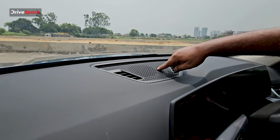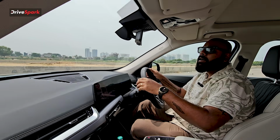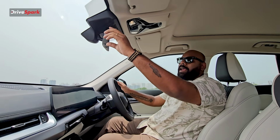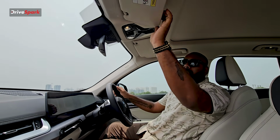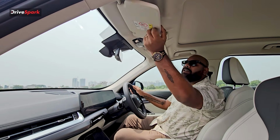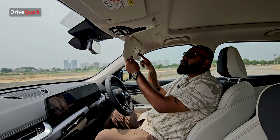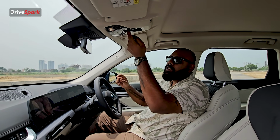You can see, I think this is another part. I'm assuming there's a speaker inside this. Also, you get auto dimming IRVM, that is really nice. If you see, you get an illuminated mirror over here, a vanity mirror for the passenger, and an illuminated vanity mirror for the driver as well. And just check this out.